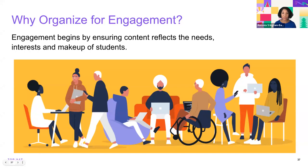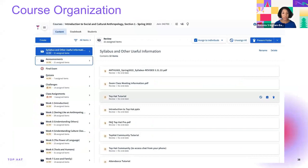So, one of the ways that I do this is the way in which I design my course, and the next slide will show us that. So here you can see the course organization, and it's really organized beforehand. I try to do this before the semester starts so that when the students log on, they have a good roadmap and they can see very clearly what we're going to do from week to week. They have different sections, like you see the one here that's highlighted, where they have syllabus and other useful information, which is a good place to put some of those tutorials that you may find helpful for the students to go back and be able to revisit should they have any questions about how to use Top Hat.